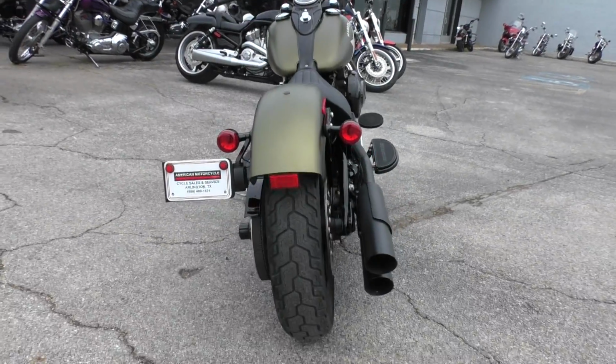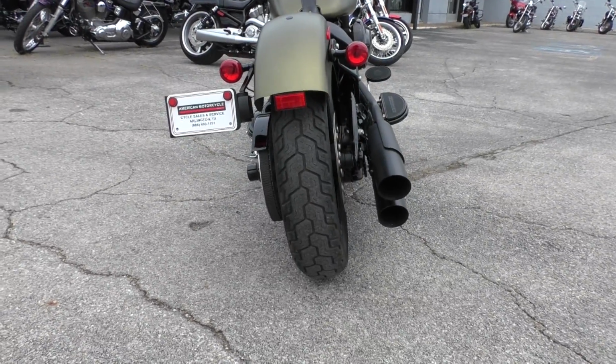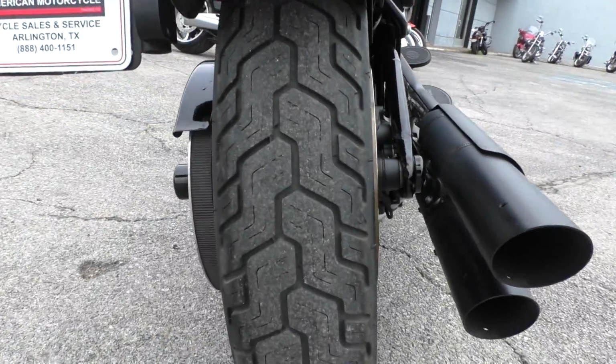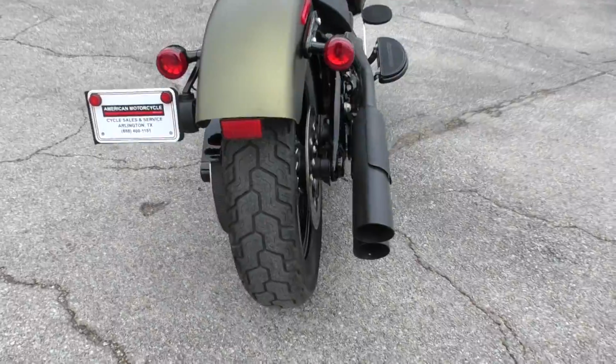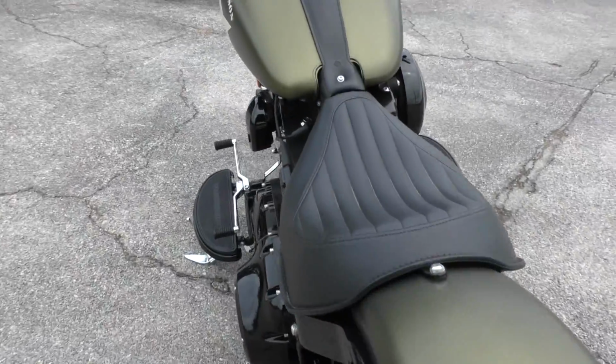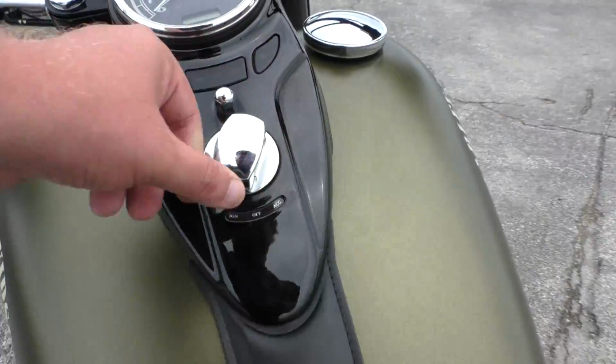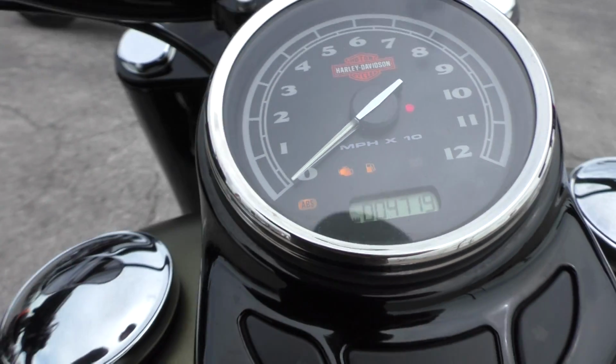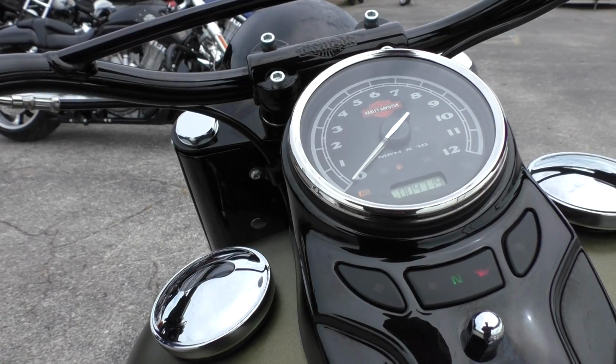Now those are the stock pipes, but I think somebody took the baffles out. It's pretty loud. Got the skinny rear tire. It's only got, let's see here, 4,719 miles.